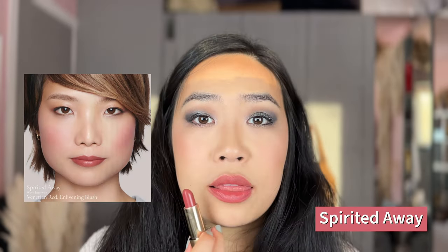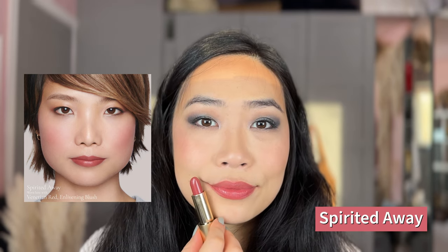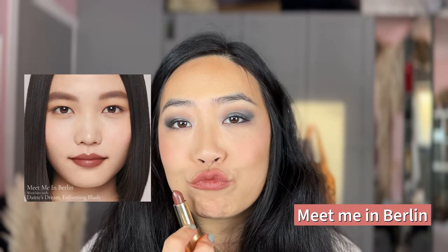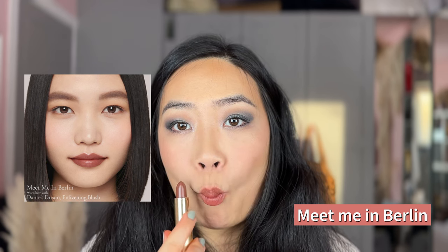And this is Meet Me in Berlin compared to Painterly. These two in the bullet look quite similar, but you can obviously see that Meet Me in Berlin is a lot more brown, and that definitely translates on my lips. This is the shade Spirited Away: modern rosewood, which traverses the colour spectrum from brown to pink to red with a warm tone underscoring. Meet Me in Berlin: deliciously rich tan shade, which delivers a brown nude across all skin tones.